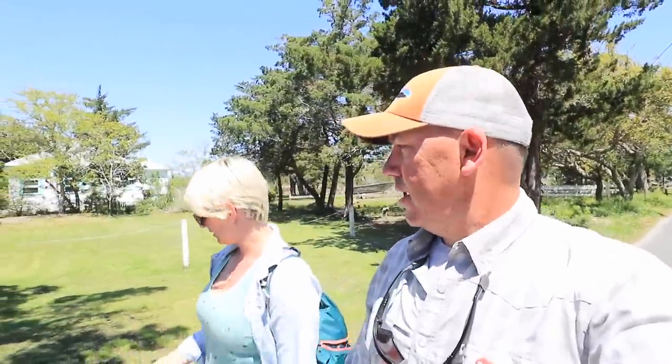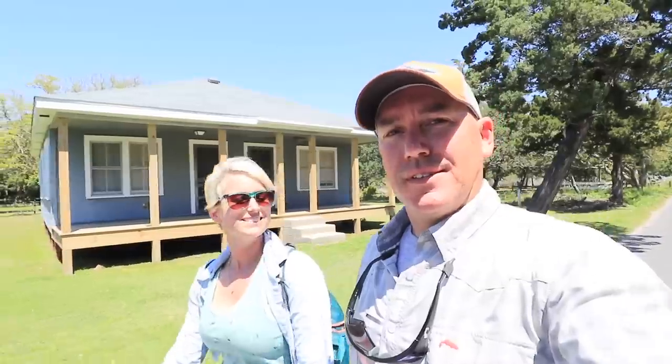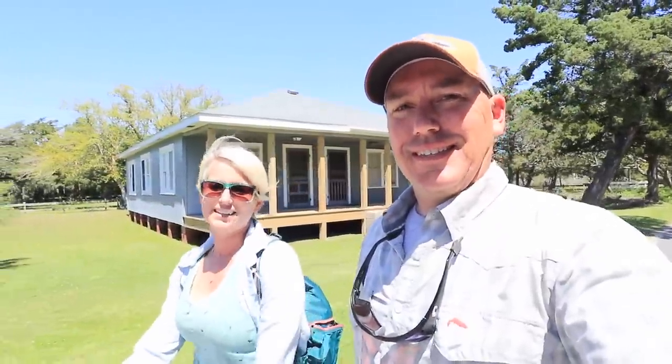Yep, the Ocracoke Lighthouse. And we're going to go back downtown, check that out again, and see the sights there. And then we're going to meet up with our Airstream friends again and maybe have some dinner. Yeah. Loving it. Loving it here.